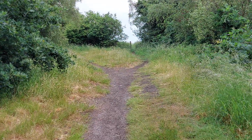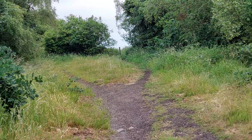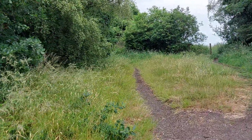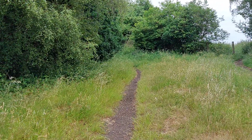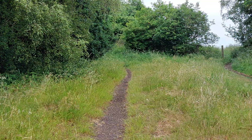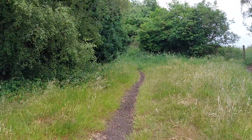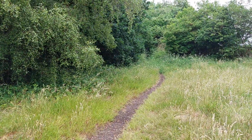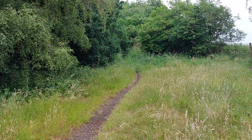So we've got an option here, as you can see, the path splits, going off to my left. Yeah, option 1 is going to my left, but I think I'll come there. I'm not going to go that way today, because that's not where I want to go today. Might be a good idea coming back another day for this path, but we'll see how that pans out.